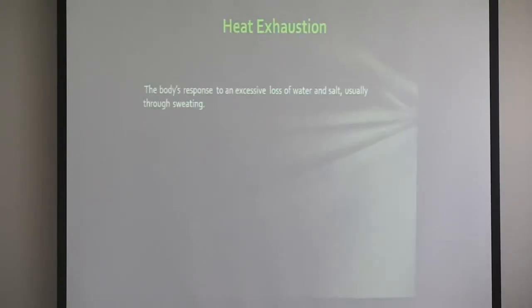Let's go to the next one up here. Heat exhaustion. This is one I know y'all have been through. At least one time in your life, you've probably experienced heat exhaustion. What heat exhaustion comes down to is a loss of fluids. When you're working, you start to sweat. Is that good or bad for the body, you think? It's good, because when you sweat, your body says, hey, I'm getting hot, so I'm going to start cooling myself back down.